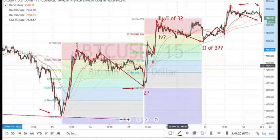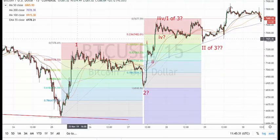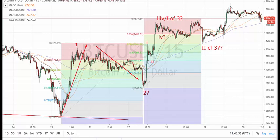But there are 2 other counts here which are possible. So it's a slightly complicated position. I think my favourite count actually is the same as Bill Adlard's, which is a leading diagonal. So a 1, 2, 3, 4, and then a 5.